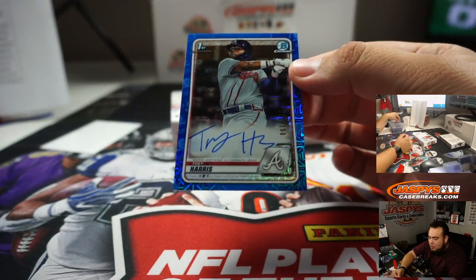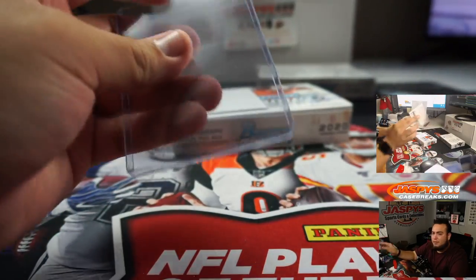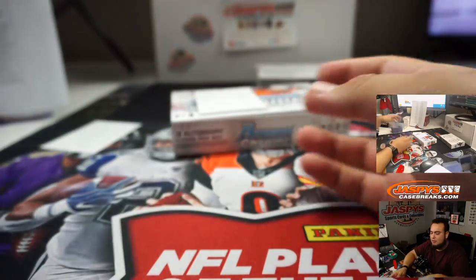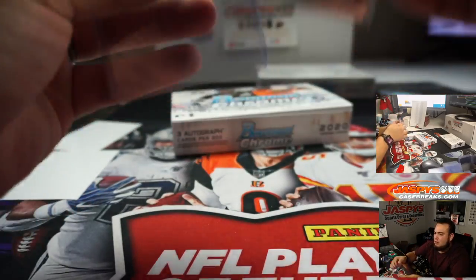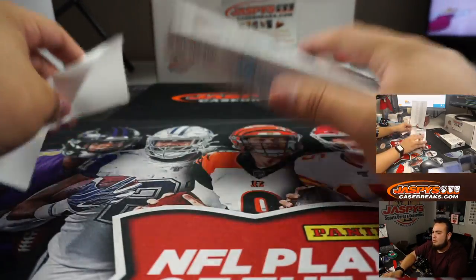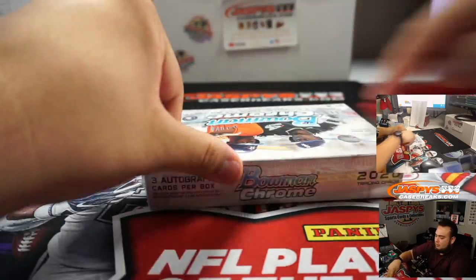And we got Trey Harris to 150. Like I said, if you guys want to fill that break or any other break, it has to sell out by 9 o'clock. Like I said, I'm heading off at 9, so pretty much. Oh, sorry, that's actually a card right there. Meyer for the Phillies. All right, last one.